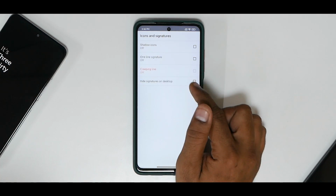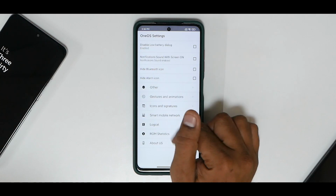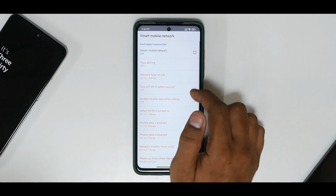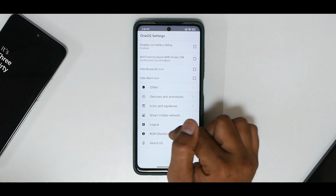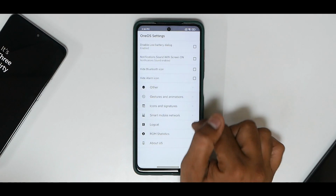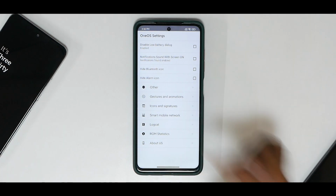Icons and signatures, creeping line, wow. Smart mobile network, wow, that's a lot of customization. I've not tried that. You do have logcat, you have ROM statistics, and then you have About us. Now I'm not saying that this is a bad ROM.